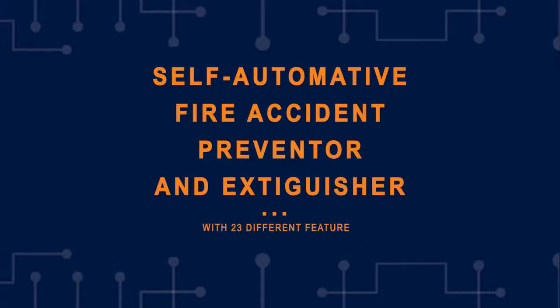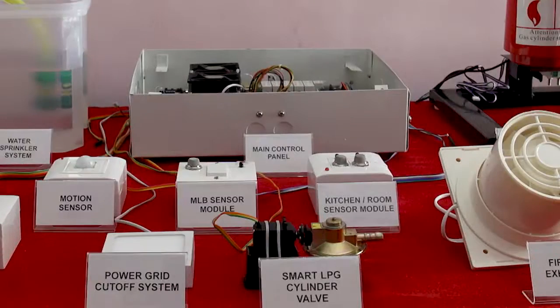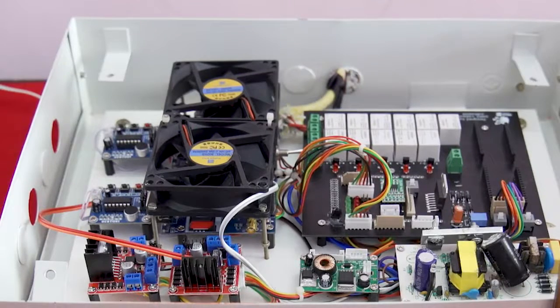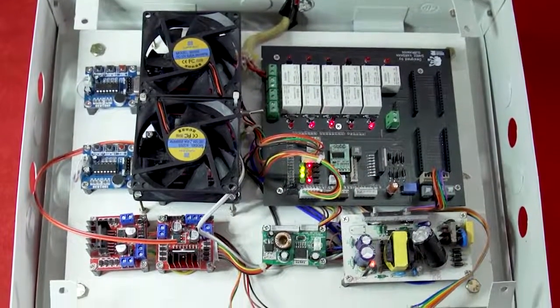Welcome to Self-Automative Fire Accident Preventer and Extinguisher project. This is the main control panel. This controls the whole system that will work on both IoT protocol and GSM protocol.